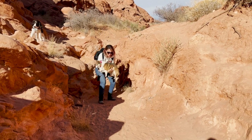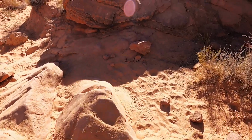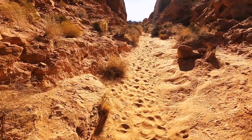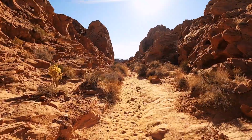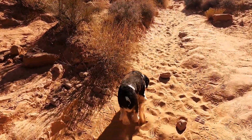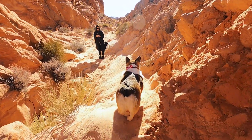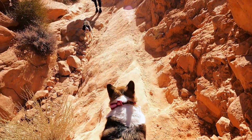There you go. Okay. All right, so it's gotten a little bit better as far as the sand. And there's more rocks now that you can walk on. But a little less sand, more rocks. Beautiful views around here. She keeps on sliding. You know, these little areas are a little hard. You gotta have some traction on your shoes because you slip on the sand.